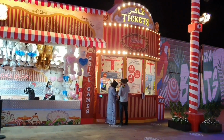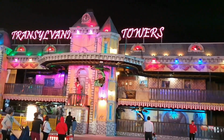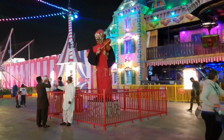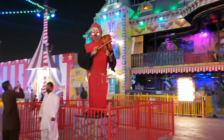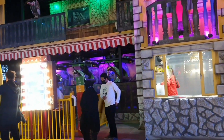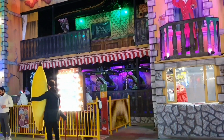We are getting our tickets for playing some games. This is the Scary House. We are excited to experience it. As we are here with our family and friends, we are having a great time together. Now let's get into the Scary House.